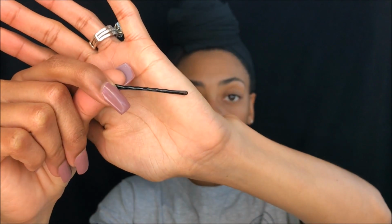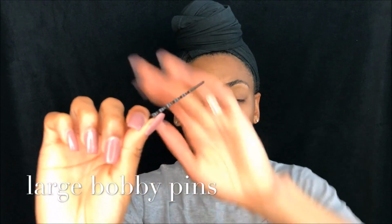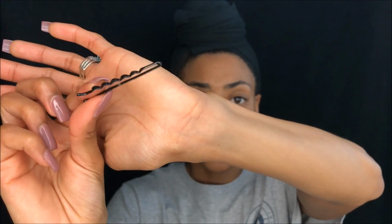Next up is regular degular bobby pins, girl. Bobby pins are, you know, they life. They hold up your bun, they hold up your ponytail. You could put it in the side, you could use it for a style, a look. Bobby pins are bobby pins are bobby pins. I also have some larger bobby pin type deals. My hair is not that thick that I need to use them, but I do use them sometimes to tuck in a braid or something like that, or whatever the case may be.